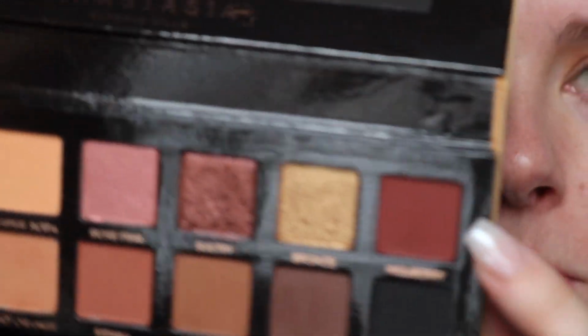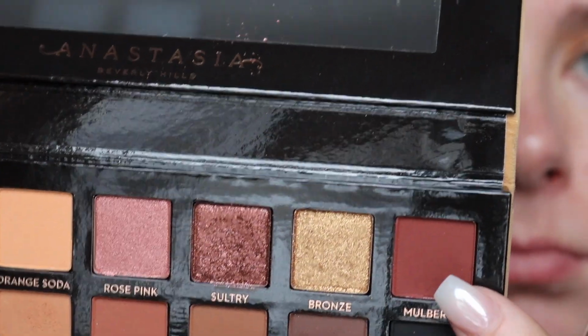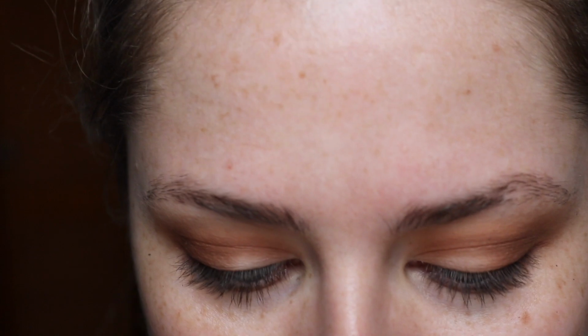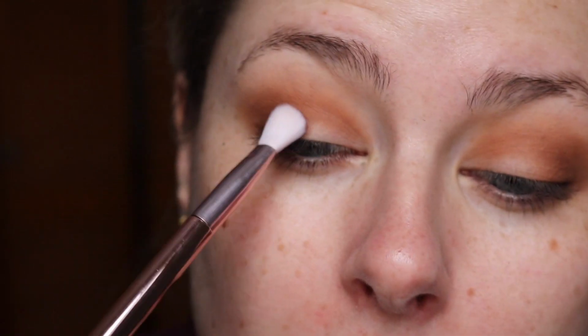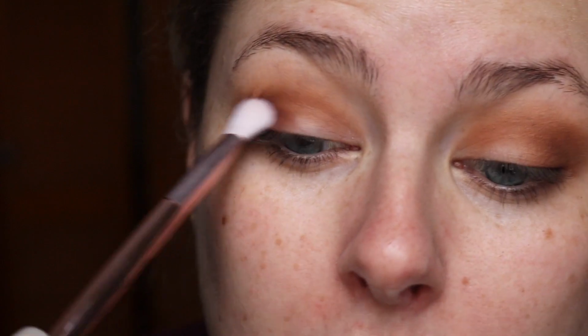I'm gonna go in with the shade Mulberry right here. Monica's yelling for some reason in the background. I'm really excited, and it's one of those places where it's kind of guided, I guess.